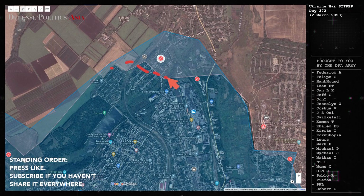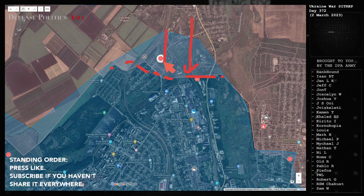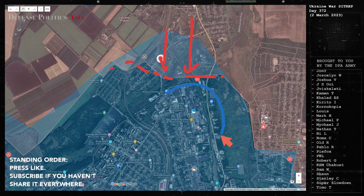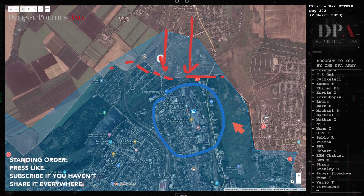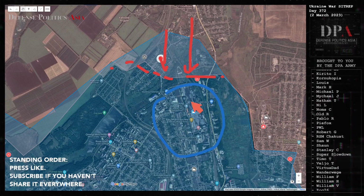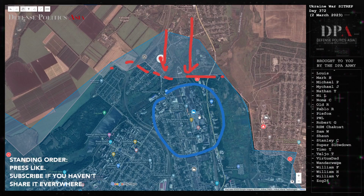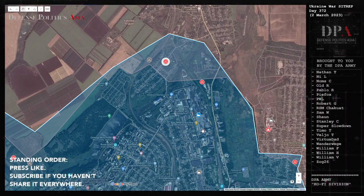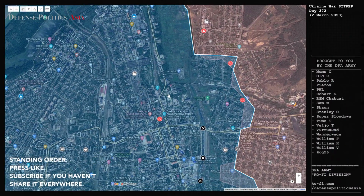So the front line is now here, with the Russians pushing towards the Ukrainian-held massive plant, the non-ferrous plant. This is a similar plant. If you zoom in, you'll find that it looks very similar to the one at Mariupol, the Azovstal-style plant where they held out.